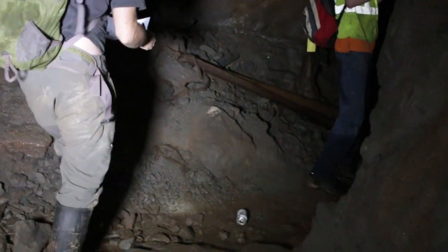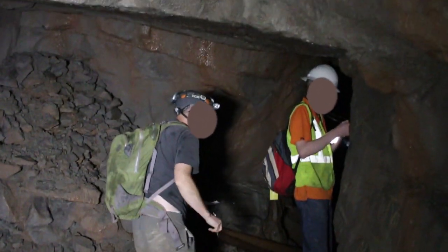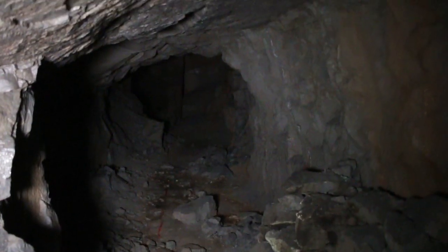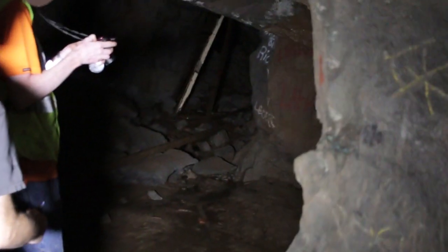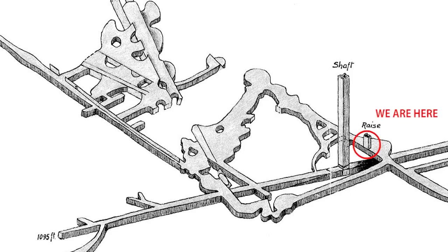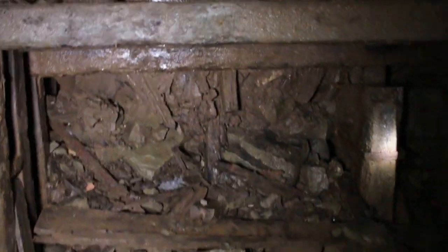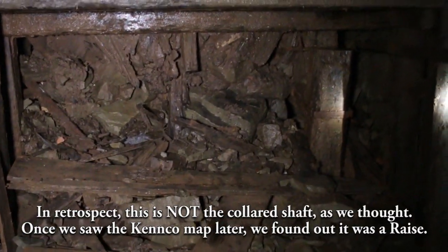Cameras are running out of memory. There's ghosts in the mines that just jinx all our batteries and memory. It always happens. Wow. Yeah, it's getting pretty mazy in here, folks. It's lots of directions. And here is the side of the rat's nest thing that we had to come under out in the main drift.